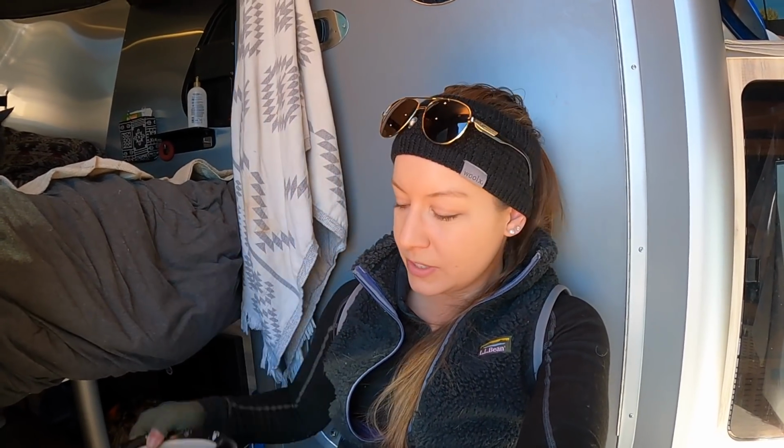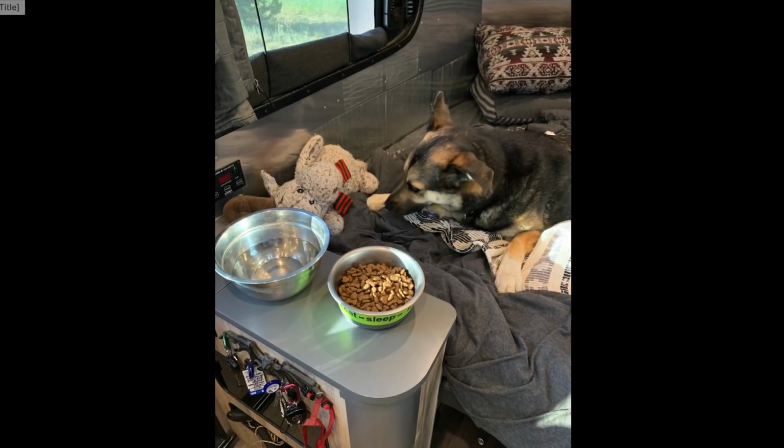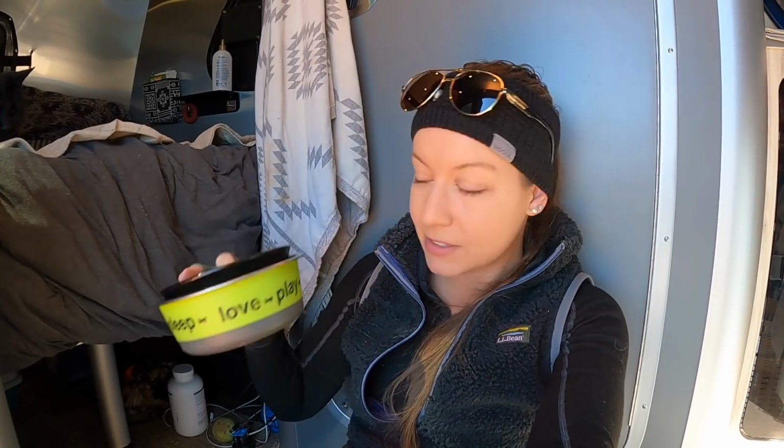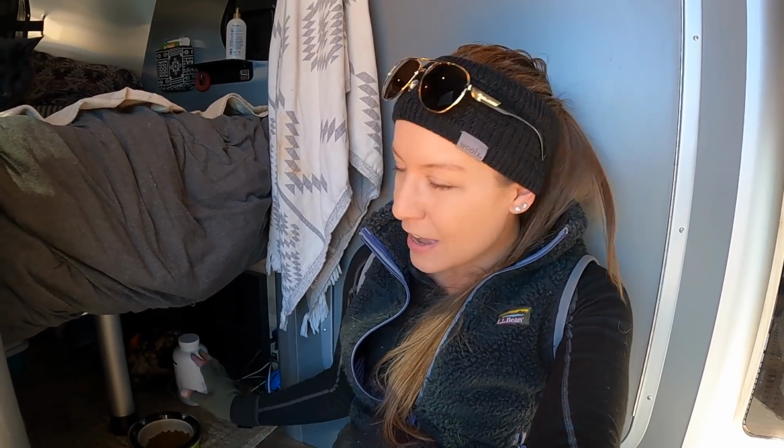Then I also have the cat and dog bowls. So the cat food always sits out. Napoleon just free feeds. I feed Jasper in his bowl, and then I nest the two of them together, again, just to save space. I do have my 12-volt plugs under here, so the corner area does kind of become a congestion point of cords, things that are charging, different items like that. And then all of the dog and the cat food sits on the driver's side in these waterproof bags.